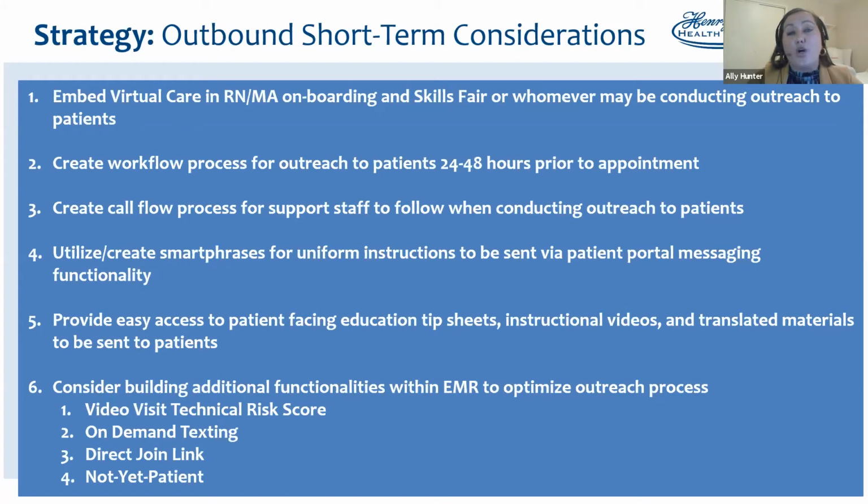Then I would say create a workflow process for outreach to patients 24 to 48 hours prior to the appointment. I'll go into detail in the next slide of what a sample workflow might look like, some sample considerations if you don't have anything in place already. Create a call flow process to support staff to follow when conducting outreach to patients. Again, I'll go into some detail about what the call flow process should look like. There is a method to the madness. There's importance of why you should ask certain questions before others, because it helps the conversation flow and allows the patient to get set up appropriately.